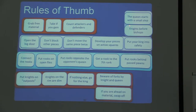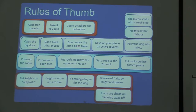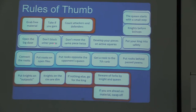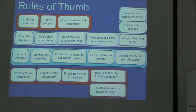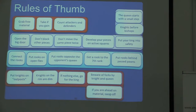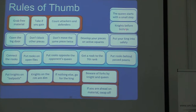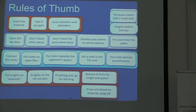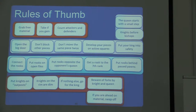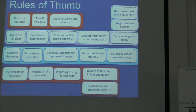You can also have this type. The queen starts with a small step. These are more rules for the opening, you know. Open the big door, e4, d4. Don't block other pieces when you go out. Don't move same piece twice. Develop your pieces on active squares. The queen starts with a small step. Knight before the bishop, put your king into safety. These kind of rules of thumb the children should bring with them to the game, and it will be easier for them to find the right thinking when they do it.